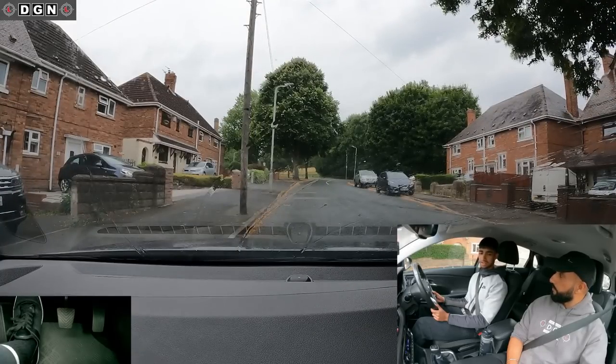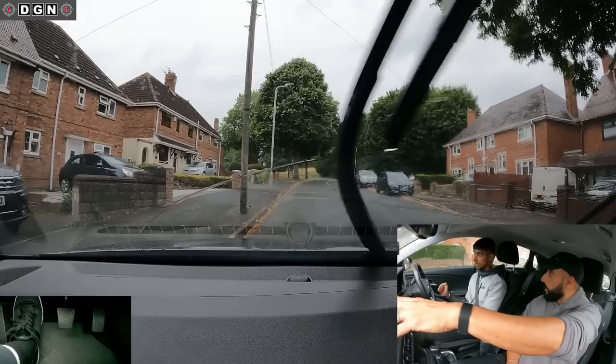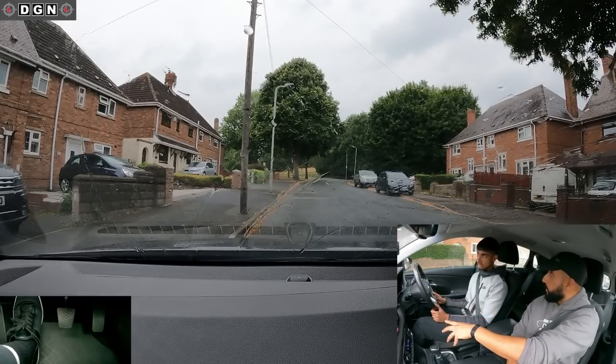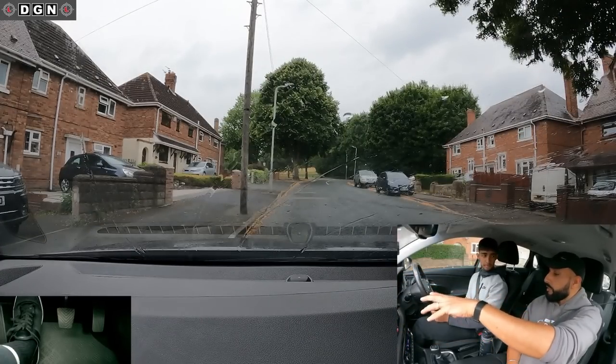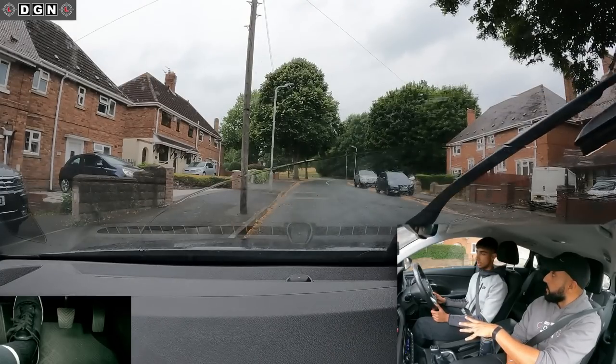So it's going forward there. Yeah, it's going. See, you know this clutch control that we're doing here? So you can see that junction there. When we get there, see we're not using the brake here. On the upper junction that we do, I want you to practice just holding it with the clutch there. Like that. Okay.